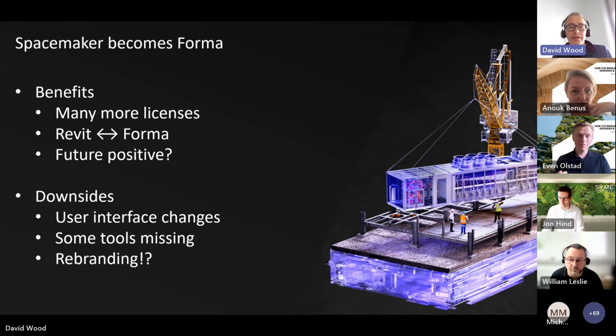Let's hope so. The downsides for us, the user interface has changed. It's different. It's not better or worse, it's just different. Some of the tools we used are now missing, but hey ho, maybe they'll get redeveloped in the future, apparently so. And the rebranding, we've been used to talking about SpaceMaker internally, and now we have to say, oh no, it's not SpaceMaker, it's Forma. But hey, we live and learn. So that's me finished, and now I will hand over to Daniel.